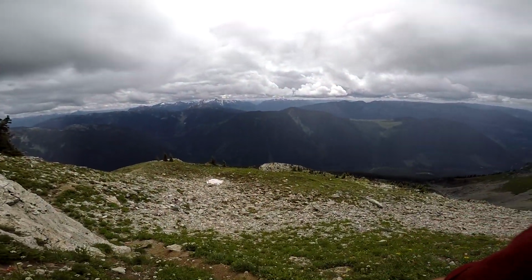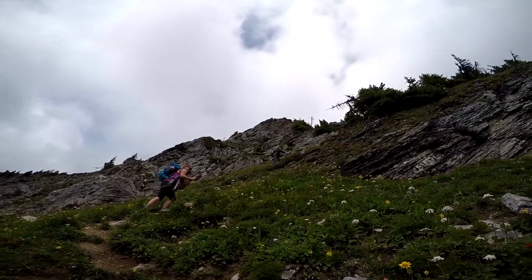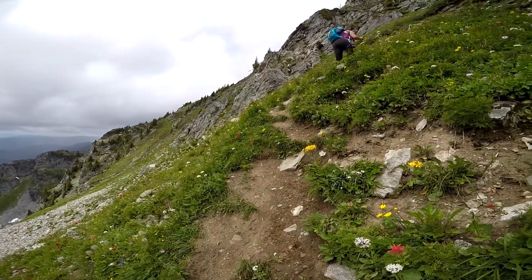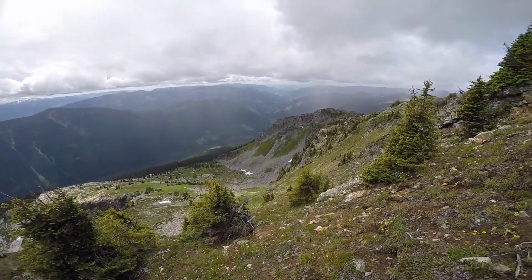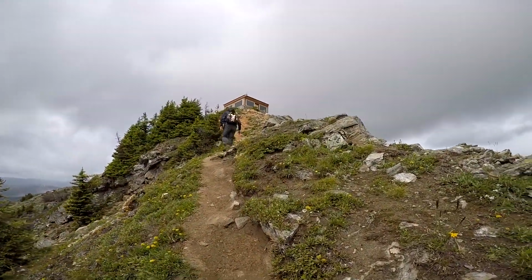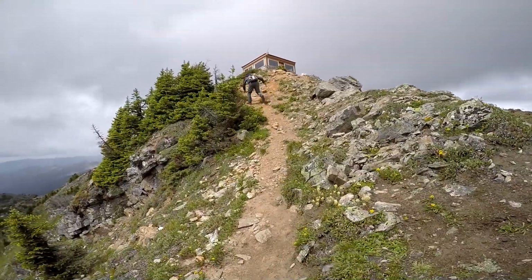And the final section of going up, past a bit of snow, amazing views. Definitely a steep rocky bit though. Maybe not for the faint of heart, but it's always rewarding at the summit. Just kind of around the corner and there's the hut. It's John Naylor leading the way. Australian.